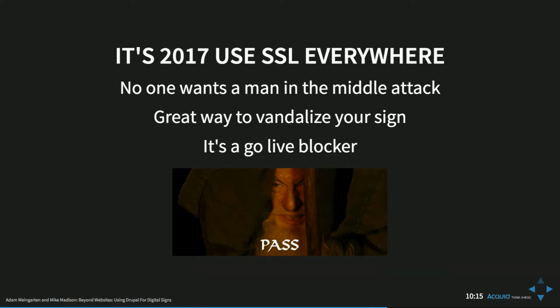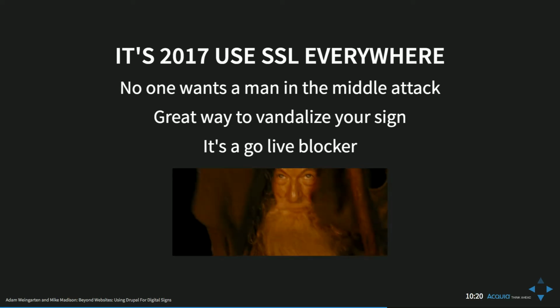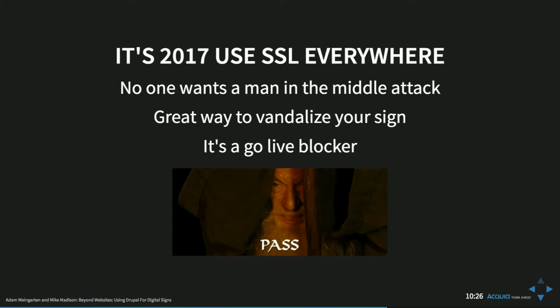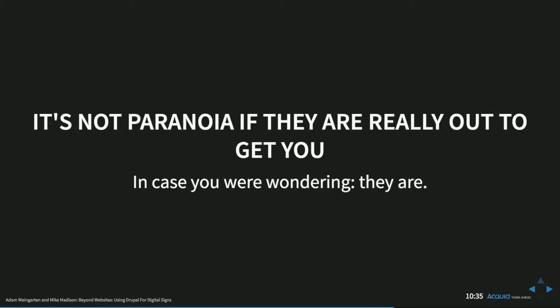It's a great way to vandalize your sign, and it's a go-live blocker. Do not let people bully you into going live if you don't have SSL certs in place. I have seen that happen where they have tried, and we have said no. At the end of the day, it's not paranoia if they're really out to get you. They are.